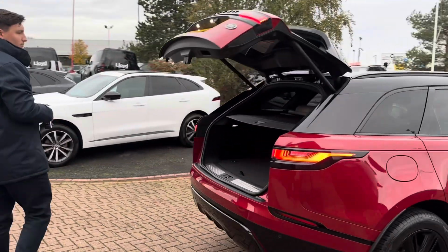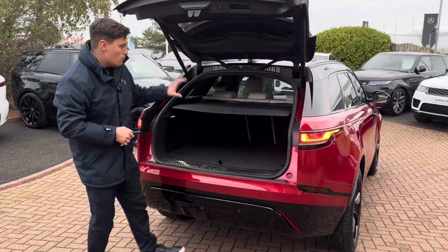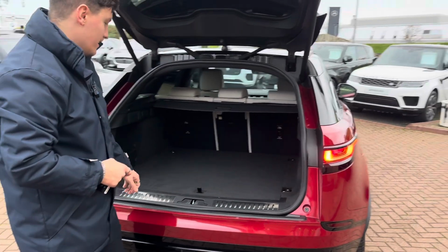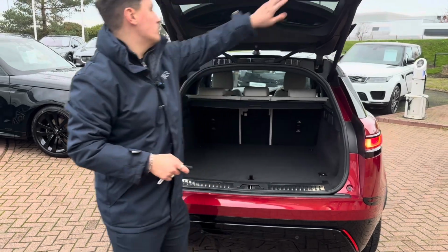But if we're looking right round to the back of the car, as standard on Velar, we will receive an electric powered tailgate. Really big boot on Velar. I'll just set that parcel shelf so you can get a better idea, but the seats fold down in a 60-40 split should you need any extra room, and we do even have some storage space underneath as well.